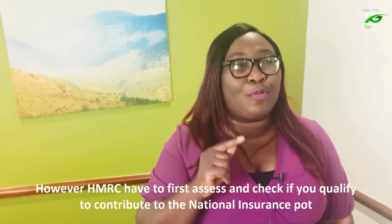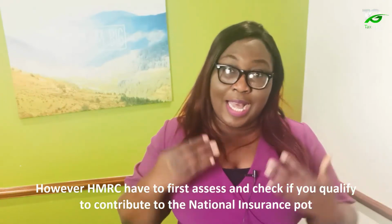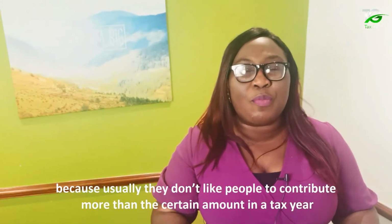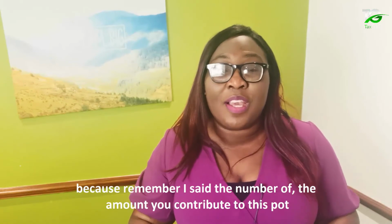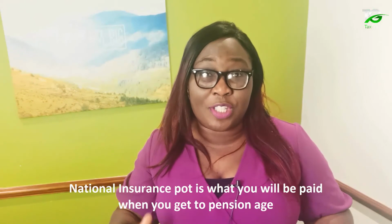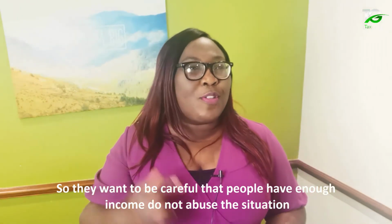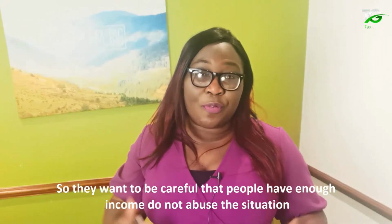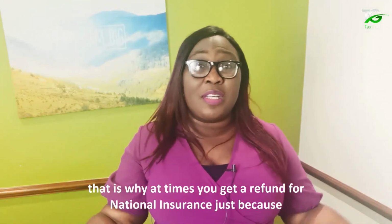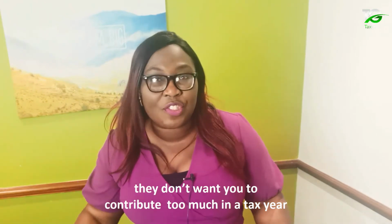However, HMRC have to first assess and check if you qualify to contribute to the national insurance pot, because usually they don't like people to contribute more than a certain amount in a tax year. Remember I said the amount you contribute into this national insurance pot is what you will be paid when you get to pension age. So they want to be careful that people that have enough income do not abuse the situation. That is why at times you get a refund for national insurance, just because they don't want you to contribute too much in a tax year.